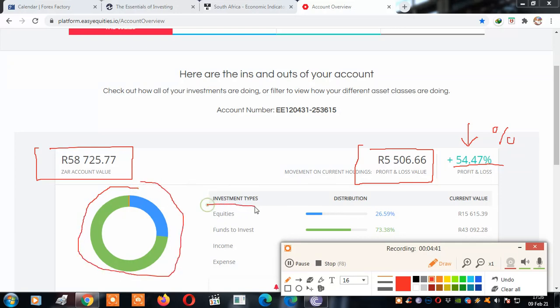They give us here a breakdown of how the portfolio has been constructed. We can see the investment type, the distribution, and then the current value. So 26.5%, meaning if we convert it to monetary value, that is 15,615, has been invested in stocks. Equities is for stocks, meaning shares. And then the funds to invest, 73%, is liquid cash. So it's cash that is withdrawable. We can withdraw these funds.